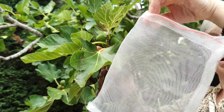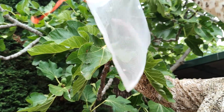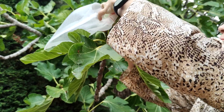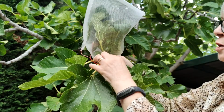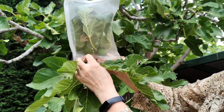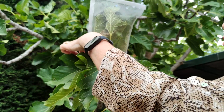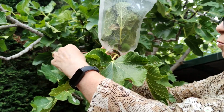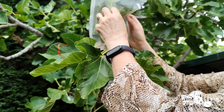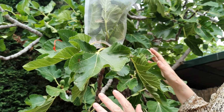So I'm going to get my little net bag first. I'm going to squish these leaves together and then just pop it in the bag. That's the general idea anyway. Don't worry about the leaves, they're really tough. Just put it down over. See there? Over where your figs are. And then just draw the string. That way you're not only avoiding birds, but you're also avoiding things like wasps in the future. And that is that. There's plenty of other leaves to photosynthesize, just in case you're worried about that as well.